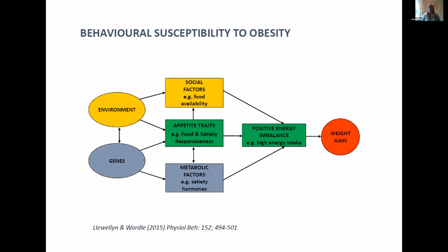And in our team, over a decade, we've been developing an appetite model of obesity. So this is called behavioural susceptibility theory. And the idea is that genes are influencing energy balance and weight gain, at least partly, via the neurobiology that controls appetite. So that individuals are inheriting a propensity to overeat in response to their environment, and this in turn leads to a positive energy imbalance and weight gain.